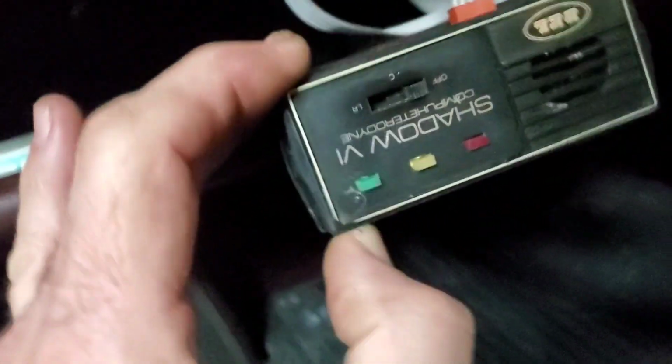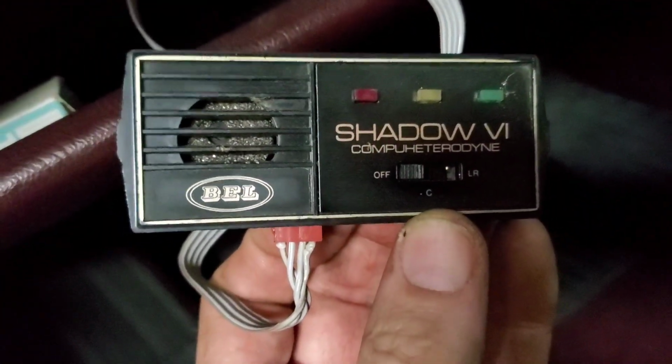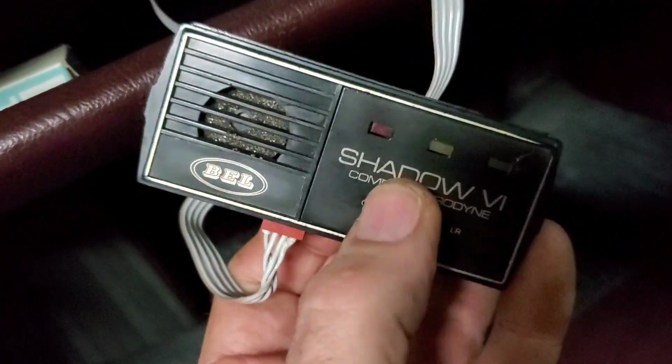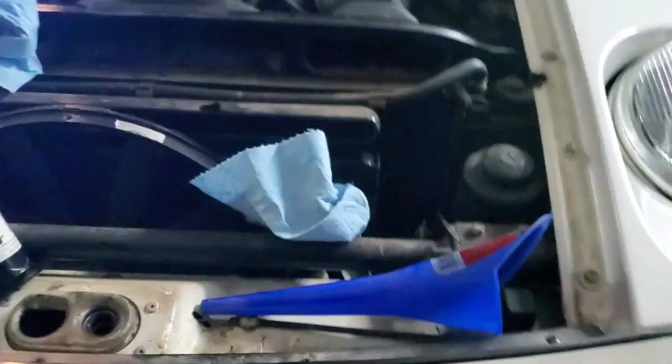I found something funny when I was in here earlier. It's got a remote Bell Shadow 6 radar detector, which is pretty cool. I'll show you what it is up front. But anyway, pretty darn cool. Haven't washed anything yet. Here is the radar detector. So, a whole bunch of cool stuff in this car.